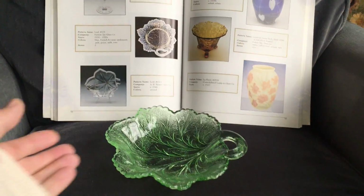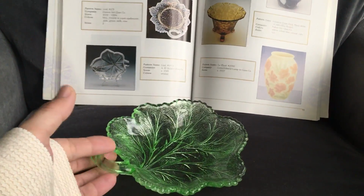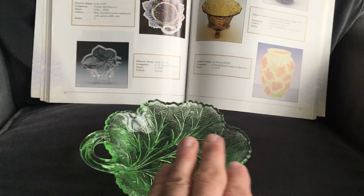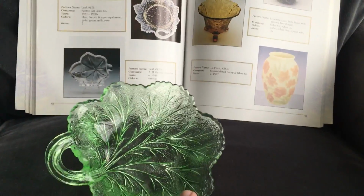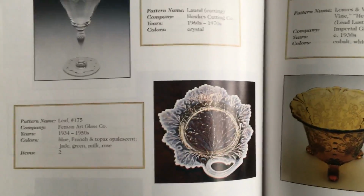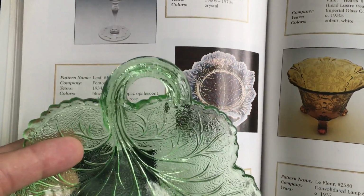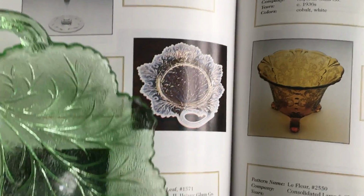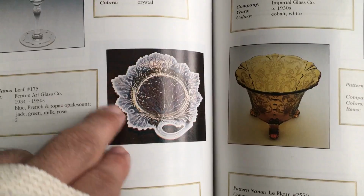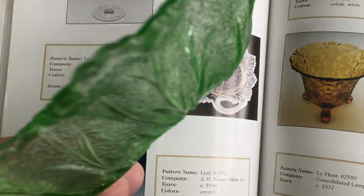This is in the shape of a leaf. Uranium glass. A nice little candy dish, I guess we would say. And this is going to look very much like a piece made by Fenton. And if you look up here, you'll see it looks very, very close. Same sort of loopy handle there, the stem comes out to make a handle. But if we look closely, the ends of the leaves here are pointy and they're rounded on this one.